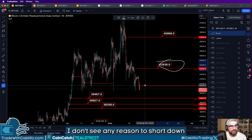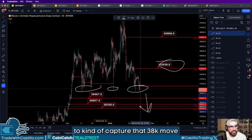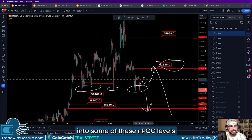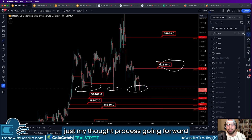I don't see any reason to short down in this level to kind of capture that 38K move. That just doesn't make sense to me. I would much rather get a retest of higher and then look to short into some of these NPOC levels before we potentially see lower. And so that is currently just my thought process going forward.